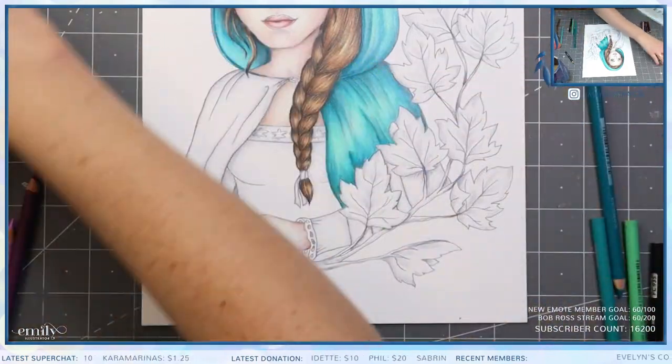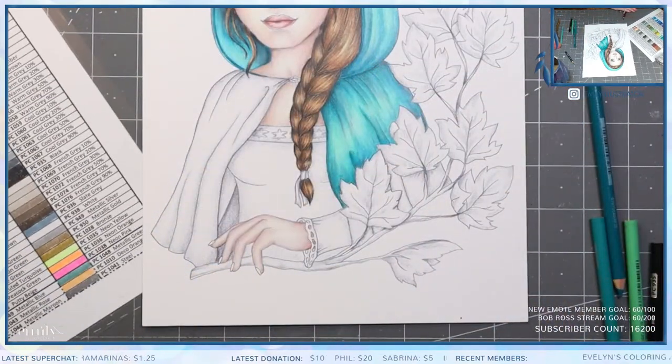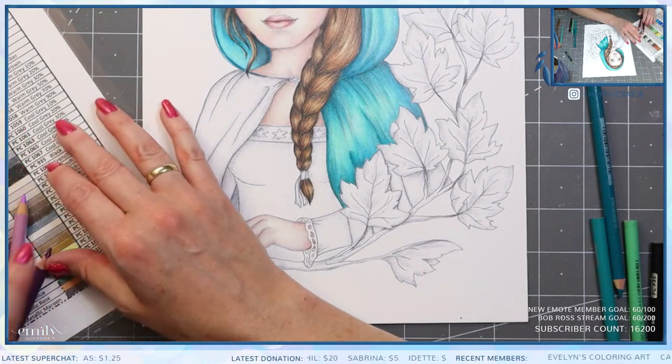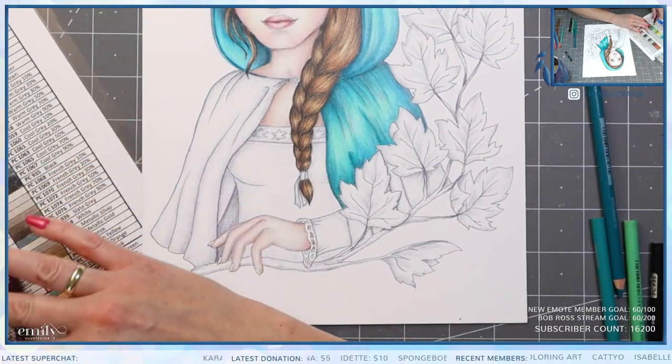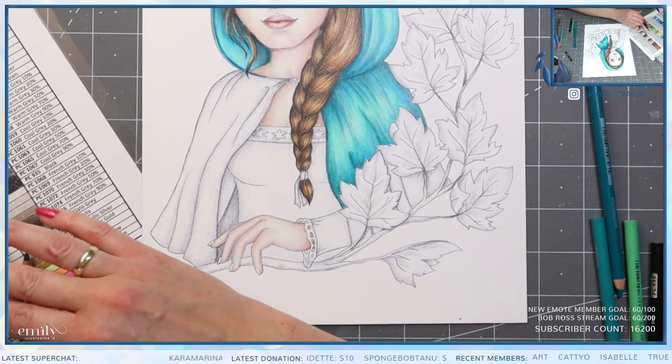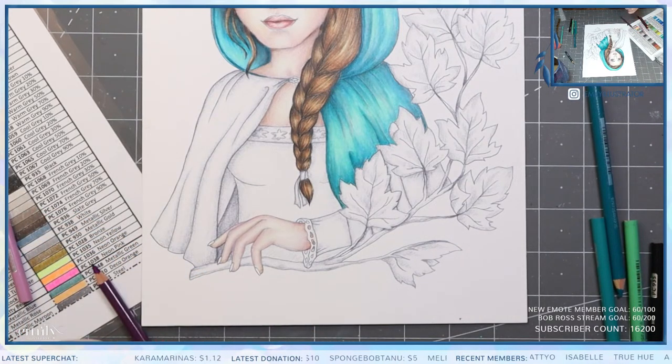Okay. So we're going to start with the black cherry, I think. And that's going to be number 1078. We're going to snag a pencil extender.